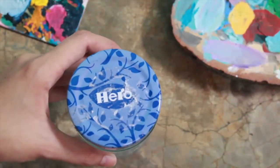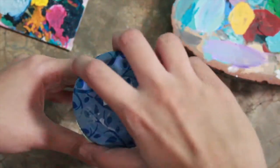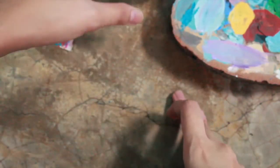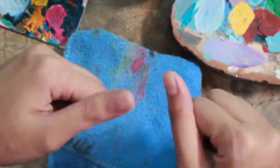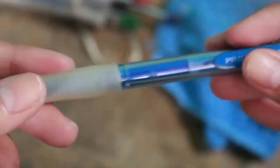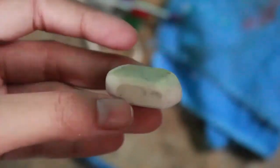So for my water container, I use this old strawberry jam glass. I prefer my water container with the cap just so I can avoid water spill, especially when I'm having a quick break. So it's a cool container. For my towel, instead of using tissue papers, I use this old towel because it can absorb more water and I can use it repeatedly. You know, saving resources.